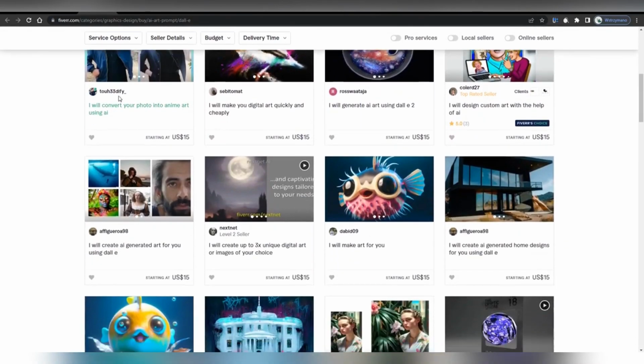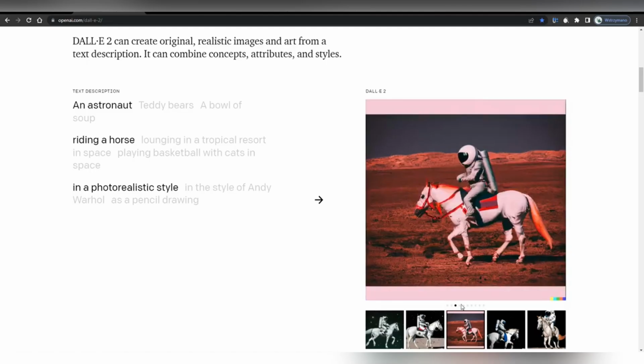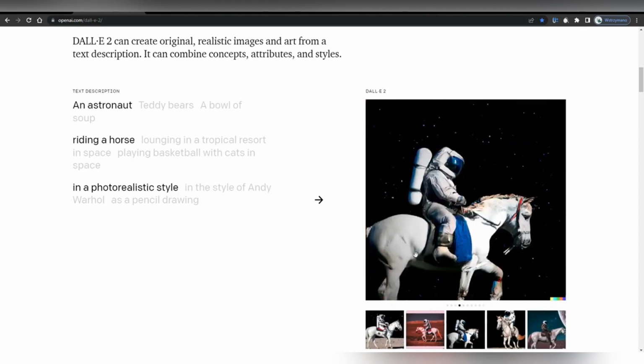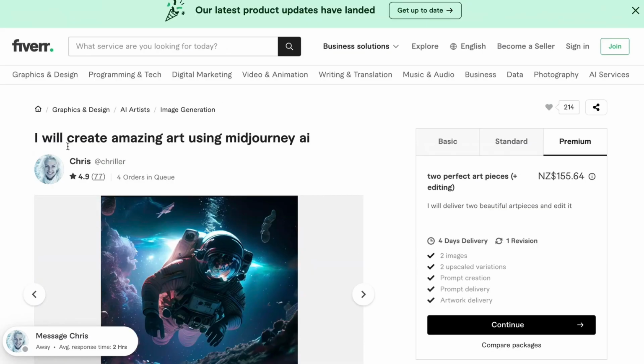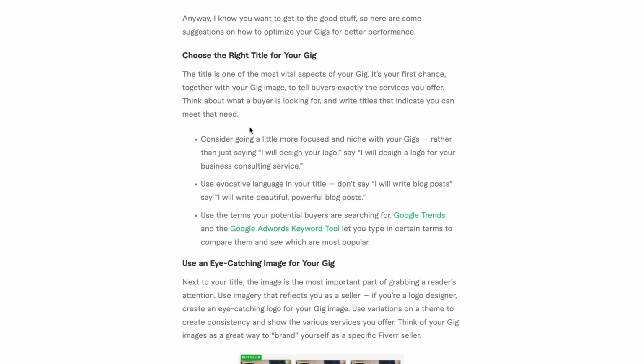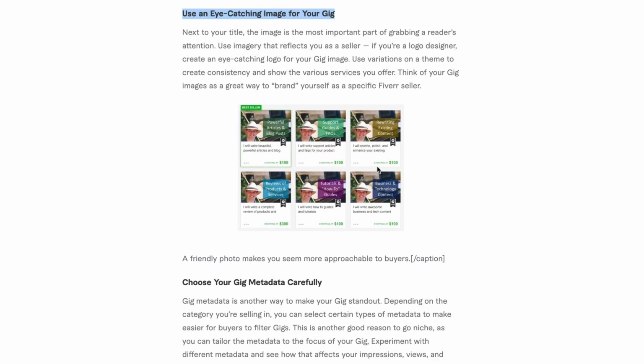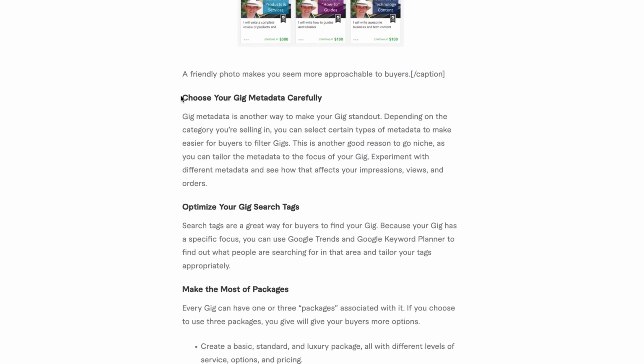Now that you've got your AI-generated art ready to go, let's talk about optimizing your Fiverr gig for success. Follow these tips to stand out in the crowd and attract potential buyers. Step 1. Choose the right title for your gig. Make it descriptive, engaging, and reflective of what you offer. Step 2. Use an eye-catching image that represents your AI art style. Remember, first impressions matter.